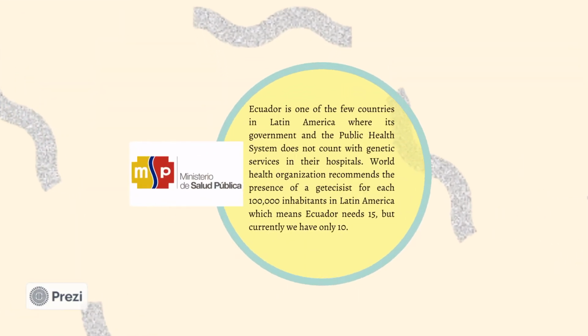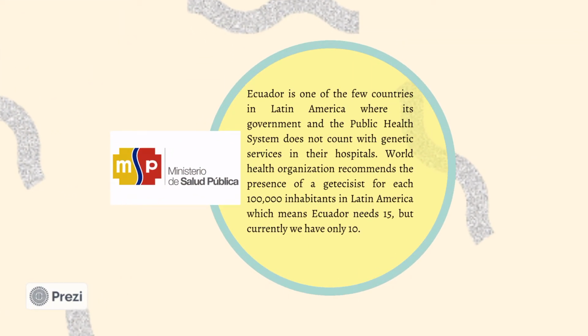Issue applied in Ecuador. Ecuador is one of the few countries in Latin America where its government and the public health system do not count with genetic services in their hospitals. The World Health Organization recommends the processes of genetics for each 100,000 inhabitants in Latin America, which means Ecuador needs 15, but currently we only have 10.